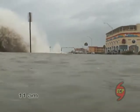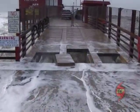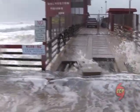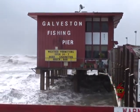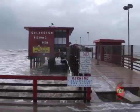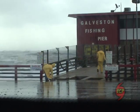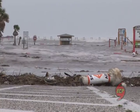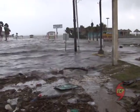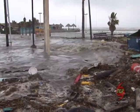Jeff and I split up to film different areas around the island. Started washing the center blocks out. Wow. Storm surge is really coming in now. Galveston Island, I'm here at Stewart Beach.